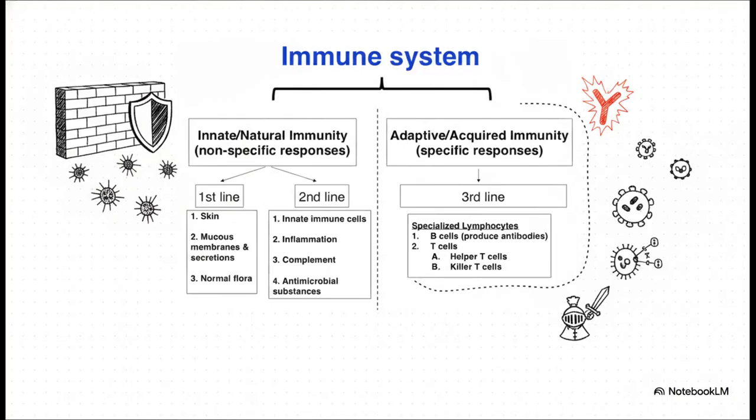Think of your immune system as having two main branches, the innate and the adaptive. The innate system acts as your non-specific first responders. It's your skin, your mucous membranes, and cells that just generally attack anything that looks foreign. But if an invader manages to break through those initial lines of defense, well, you need the heavy hitters. That is your adaptive immunity, your highly specific, specialized third line of defense.